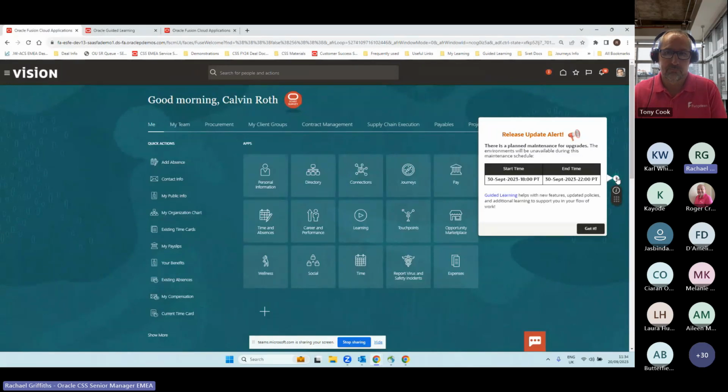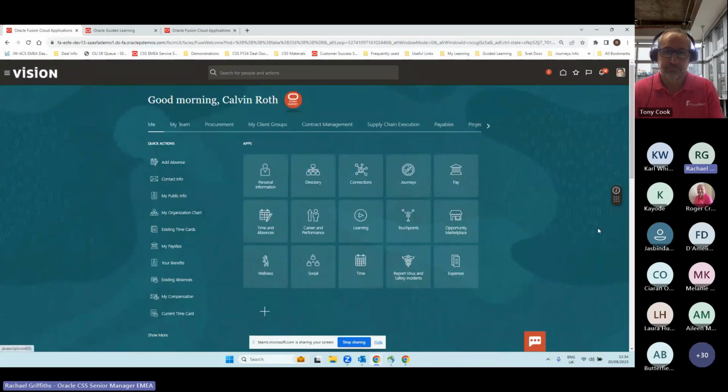because Oracle provide the content. If you're a premium customer, they provide that content every quarter in line with Fusion releases. Now, as a guided learning included customer, you don't have the same access to that, but you do still have the ability to notify your users and reflect that change so they're aware there are likely to be changes. And I can make that disappear just by saying, yep, understood.